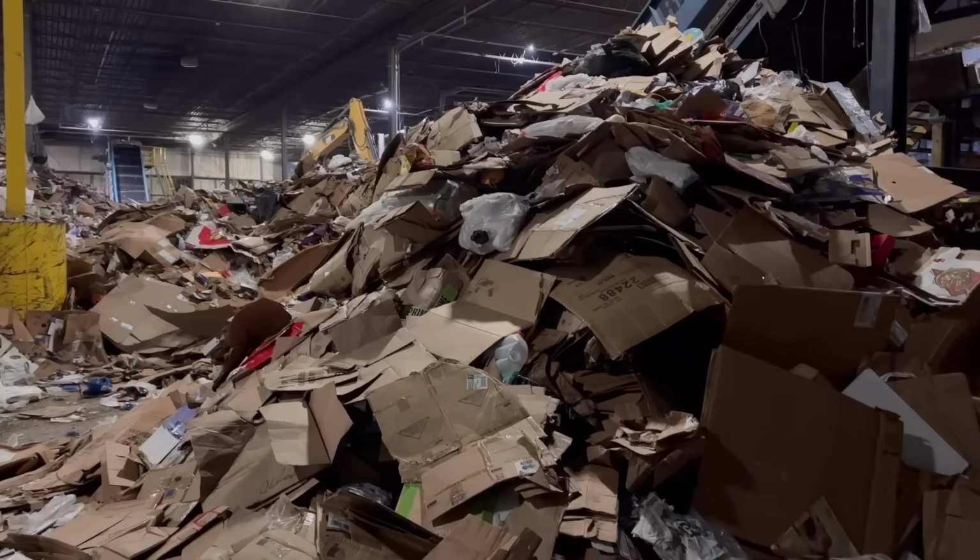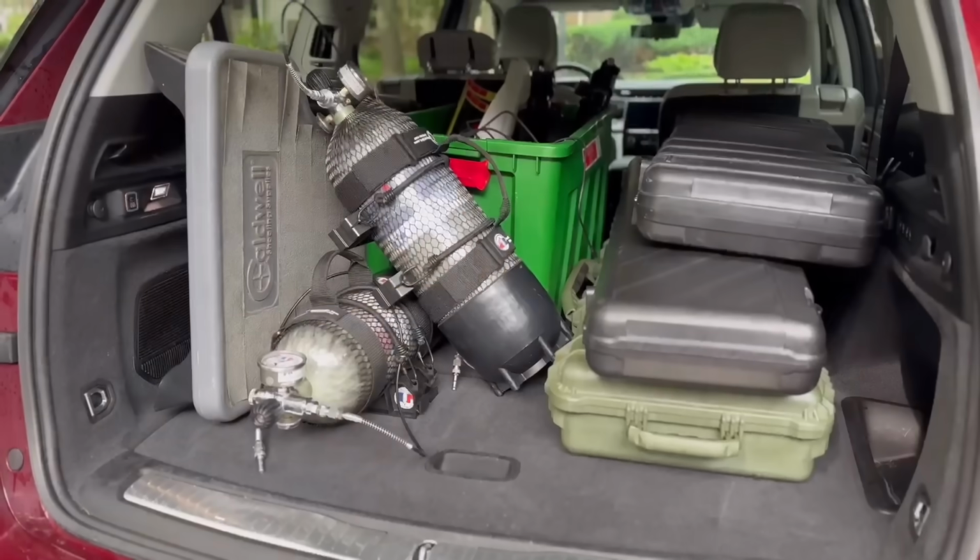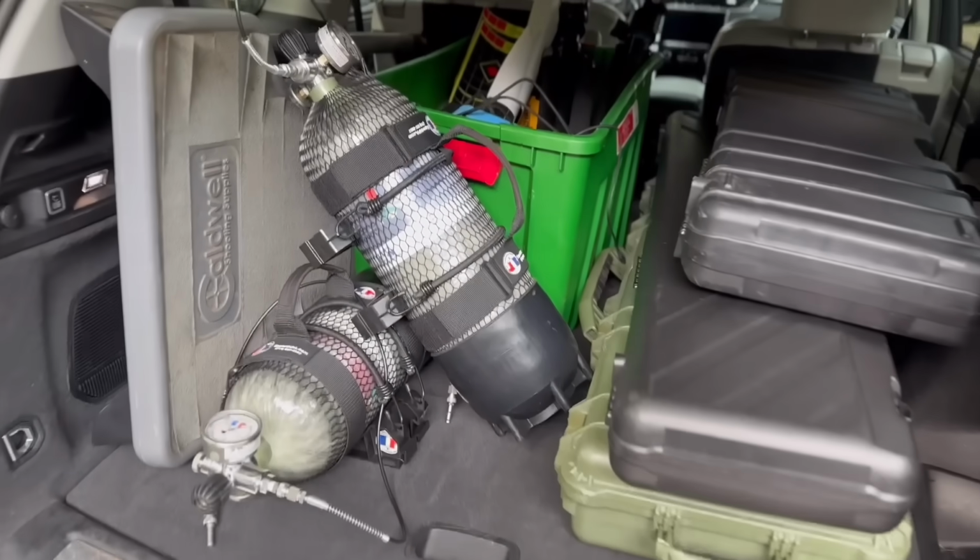I didn't know what to expect when I was invited to a rat-infested warehouse. All my buddy told me was, bring as much air and ammo as you can. So, I loaded up the truck and off we went. And a few hours later we arrived. And whatever I was thinking on the way down, well, this place was 1,000 times worse.